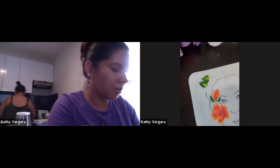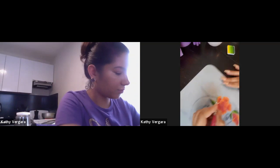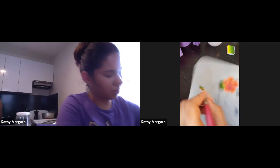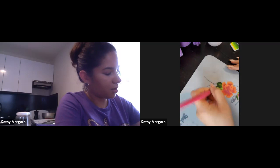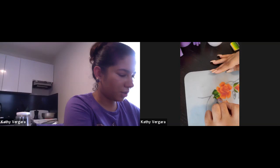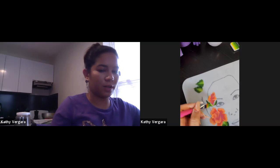So I'll add a couple right here. Like that. And you can overlap them as well. Usually I'll overlap a tiny bit. And just use the darker end of your brush to draw the line for the middle of the leaf. So there's no need to go back with another round brush just to define your leaves.